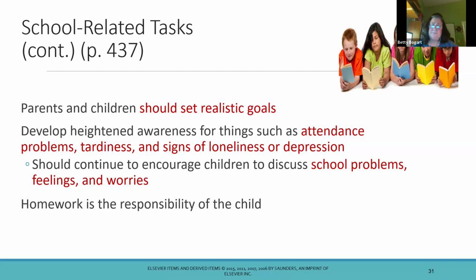And homework at this age, it's not for me to tell them to go do it. It's like, okay, get your homework done, and when you're done, we'll do something. It shouldn't be mom and dad doing the homework for them. They should do what their homework is.